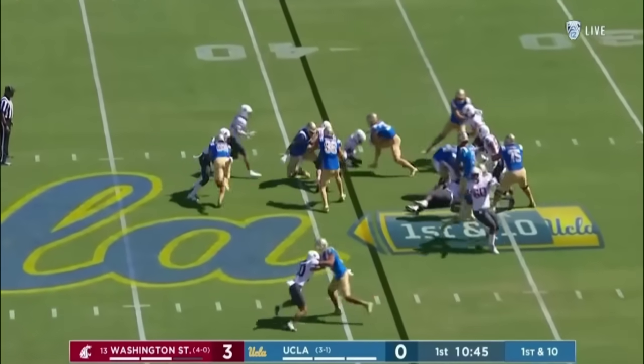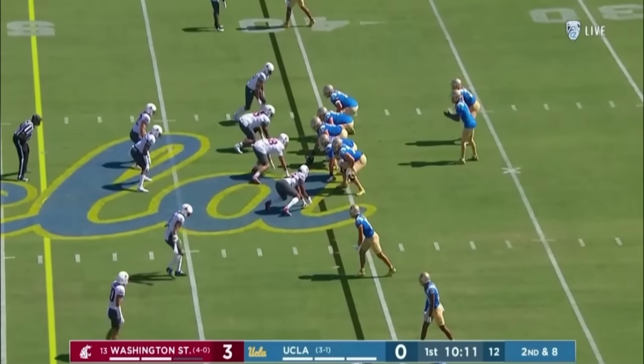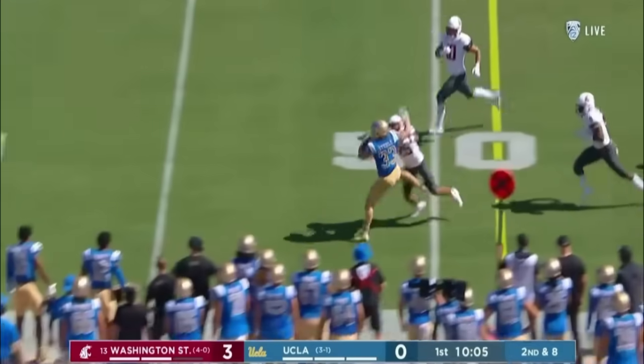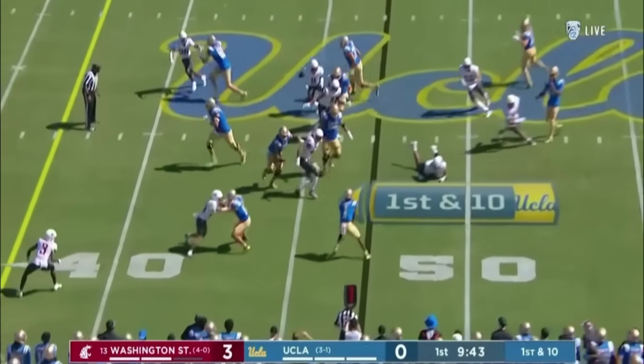Hand off inside, and again, what penetration. That is an excellent. And Steele going to get outside. He got the edge and a lot. So there's the left to get the run game. Try to get the run game going.